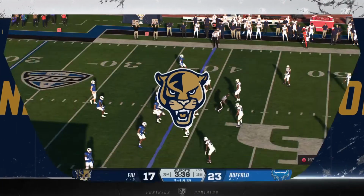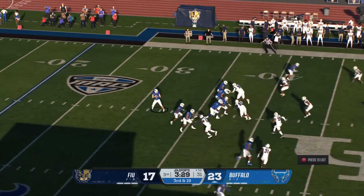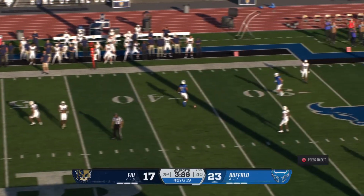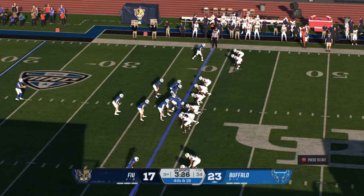Now a lot of work to do to move the chains, keep this drive alive after that earlier sack. On 3rd and long, he doesn't need to take the check down. They get to him as he throws. And the Bulls will send out the punt unit. They're up to a half-dozen kicks today.